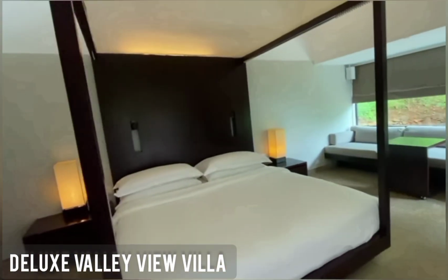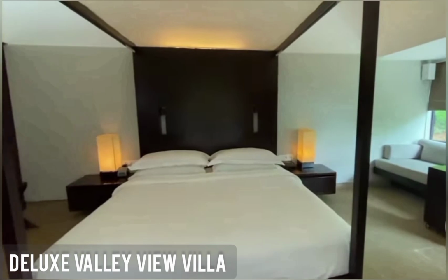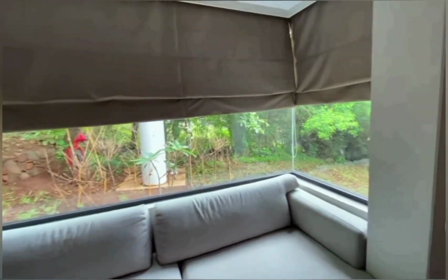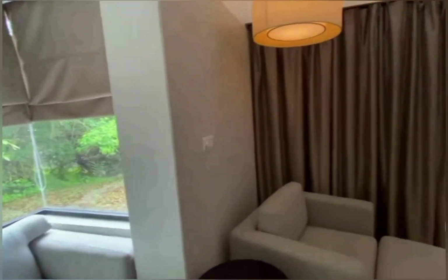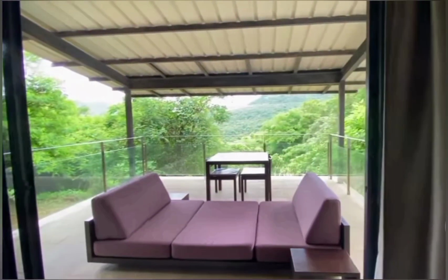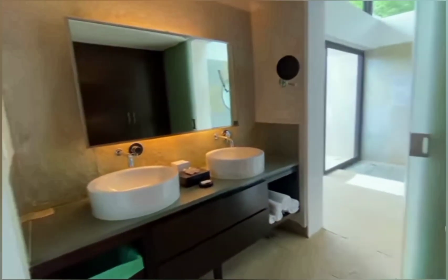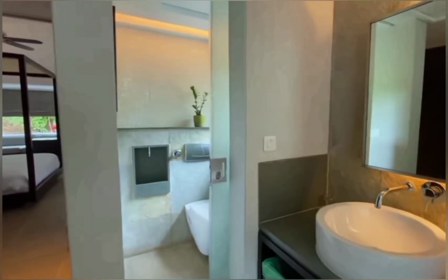This is Deluxe Valley View Villa. A 1000 square feet spacious villa with a classic interior offers a beautiful sit out to enjoy the valley view. The bathroom is spacious and offers a bathtub and open air shower.